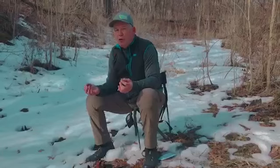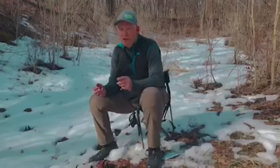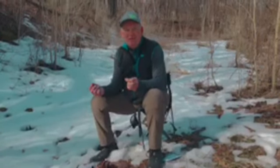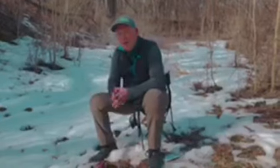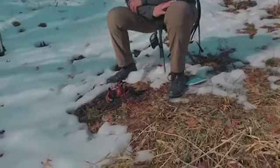So if you want to pull a trick on somebody sometime, find the green leaf and just crumple some up. You will get it on your hands, but you'll get that nice odor. This kind of smells like a skunk. Another cool fact about those leaves: when you see them, there are no stems on those leaves.